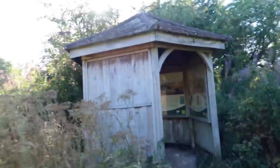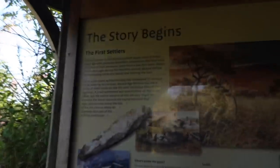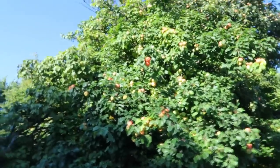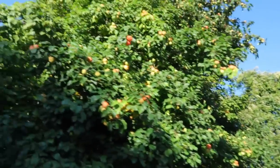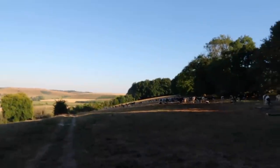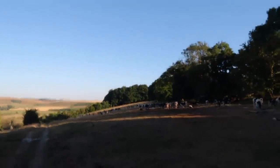Look, yeah. Education. I'm trying to teach me stuff, look. Oh, that's pretty cool. Look at these apples on here. I'm going to have to get a couple for the foot bag. I'm filming this just in case, because look, a lot of heifers here. I'm outnumbered here, like.